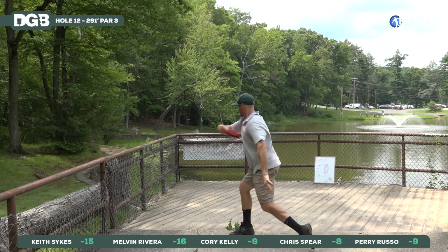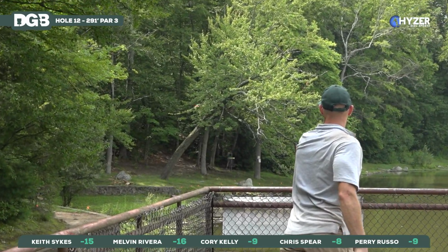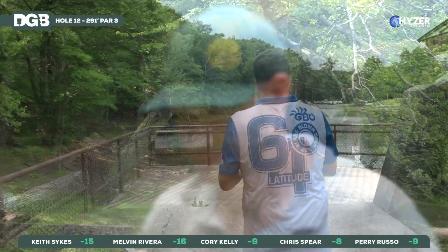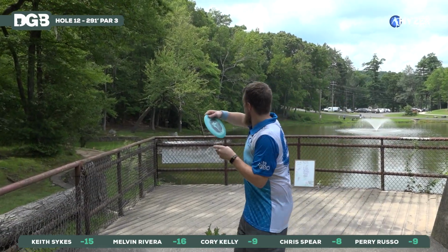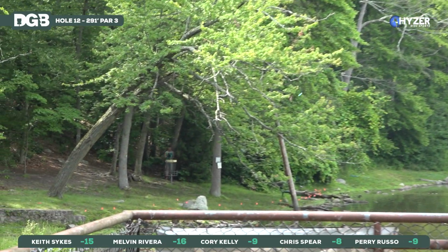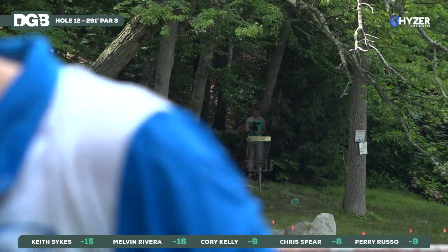This is a standstill for Perry. Yeah, this is a hyzer out of Perry. I like this play. Get under. Okay. Safe. Yeah, safe. Chris going with a little something speedy and high. This is a different route you'll see, and just crash on in. Spike it in. Yes, sir.